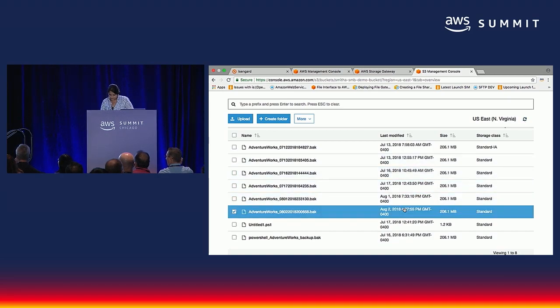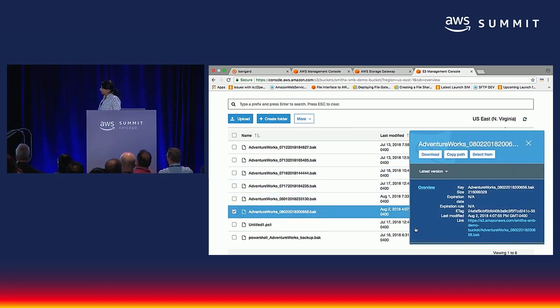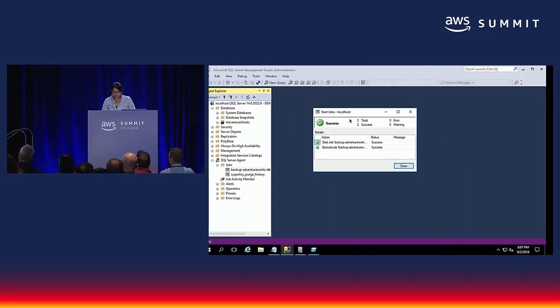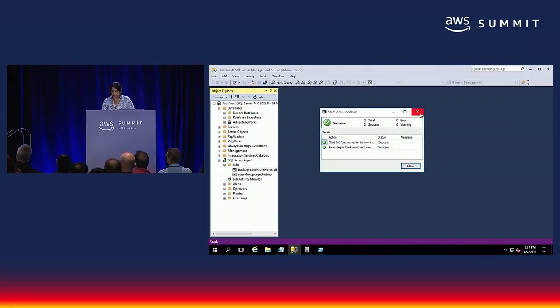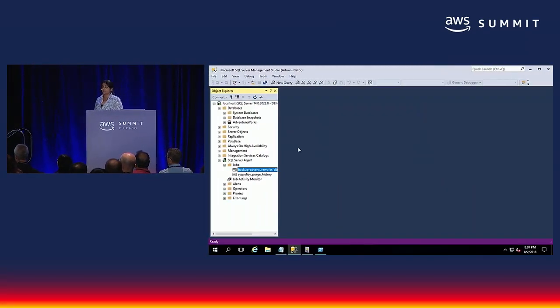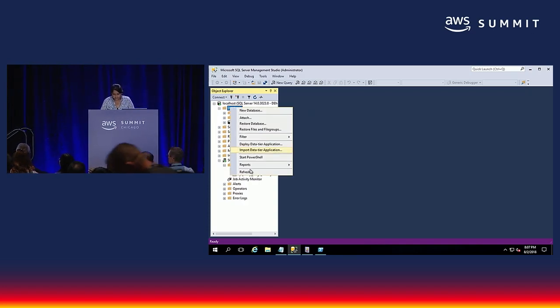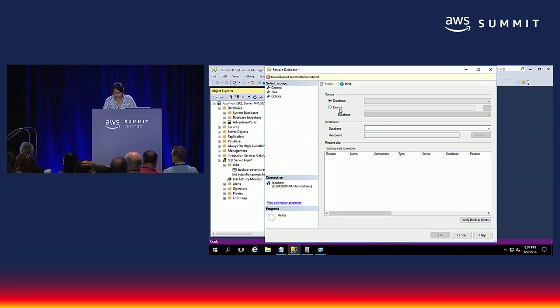Oh, there it is. This is the database backup file that is now in my S3 bucket. Now with that, I'd like to go into a next aspect. You might want to take this database backup and restore it back on-prem. We can even do that, right? So if I right-click here and go into restore a database, right?